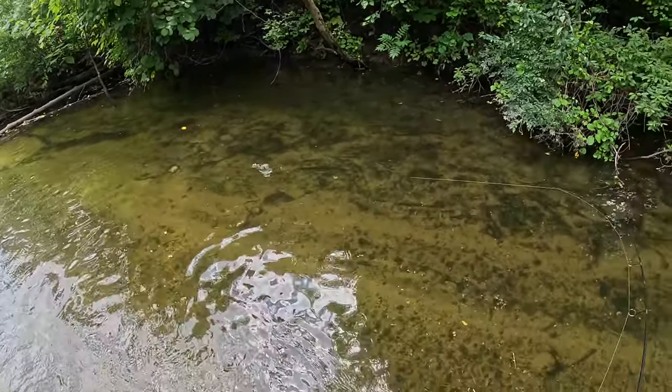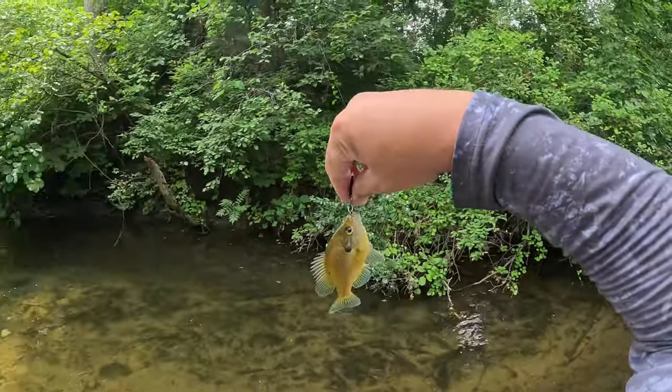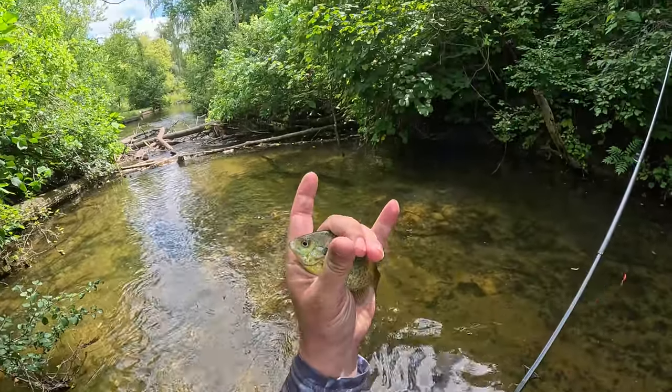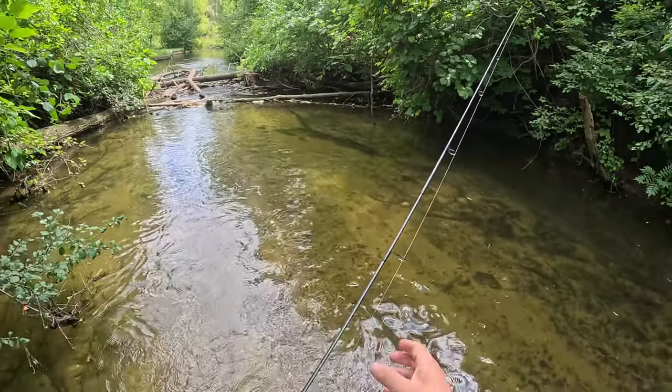Got one. Ooh. Pumpkin seed, and he had some friends in there. This looks like a pumpkin seed bluegill hybrid. It's kind of hard to tell when they're this small. Maybe just a pumpkin seed.